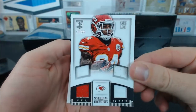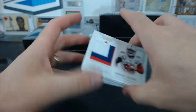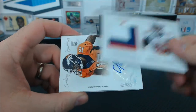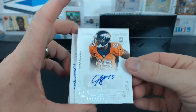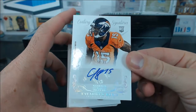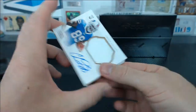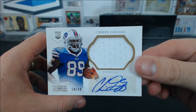Niall Davis for the Chiefs. NFL Gear Quad. For Chris. That's a nice patch. Robert Mathis for the Colts. Pro Bowl patch. 11 of 25. And Tavares King, rookie. This is going to the Panthers. 56 of 99, sorry. It says signed by the Panthers on 10-21-13. That's Brian's combo spot. Chris Gragg, 14 of 99 for the Bills. Jersey auto.